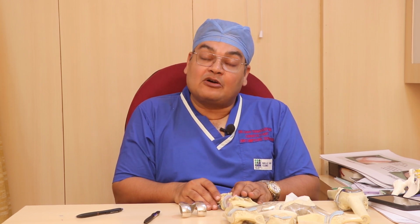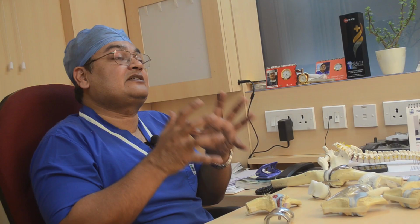Now for us to see arthritis in any imaging, we need a standing X-ray. What it means is that there should be a standing weight bearing X-ray. The person should be standing. If the person is lying down, then the arthritis will not be appropriately assessed. The deformity will not be properly assessed. So we have to keep in mind, whenever we do an X-ray for arthritis, it has to be a standing X-ray, not a lying down, not a sitting X-ray.